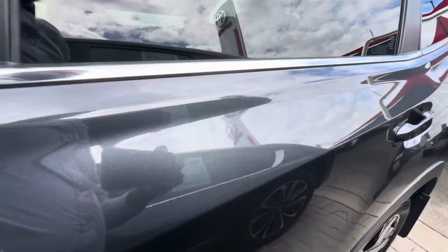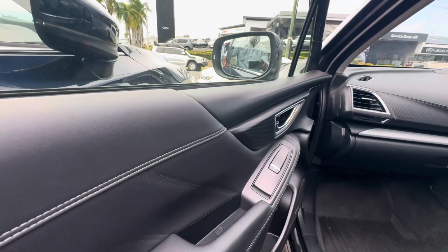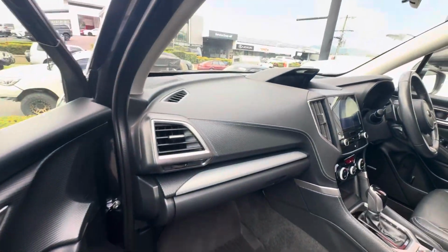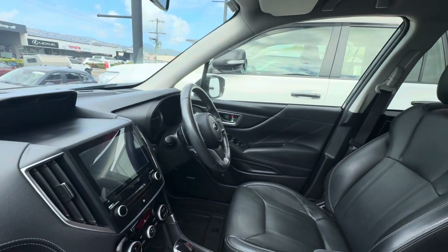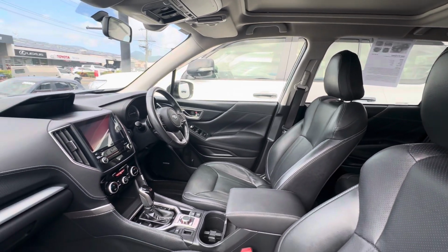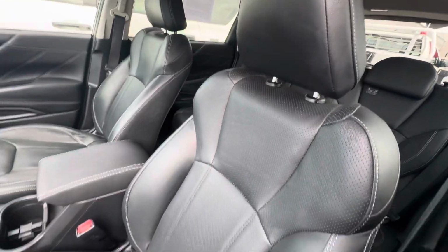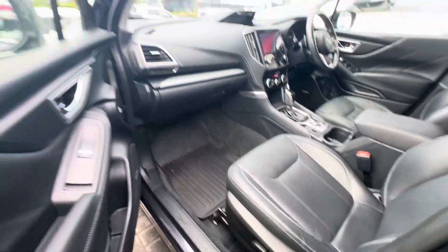Open up the passenger side door here, just going through the trim. Fantastic there, as you can see, Naomi and Sam, very tidy as well. Up through the dash, across the top of the dash, and then back in through to the driver's side as well. I've got the camera a bit further away so you can actually see everything in the center console area, and then back up onto the passenger side seat. But I'll get that done on the driver's side seat as well. Very clean and tidy.